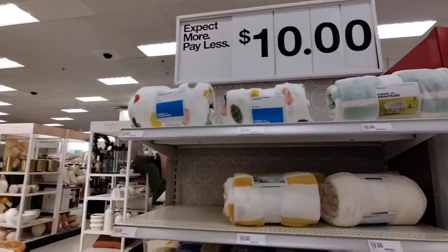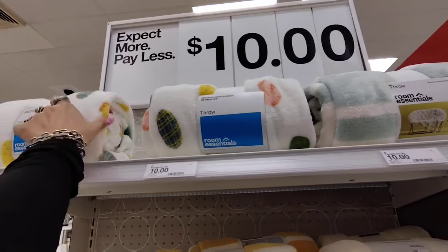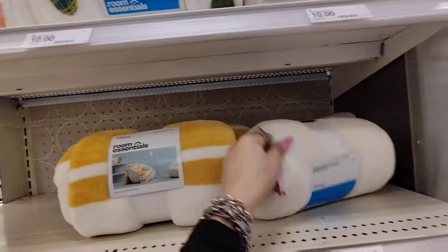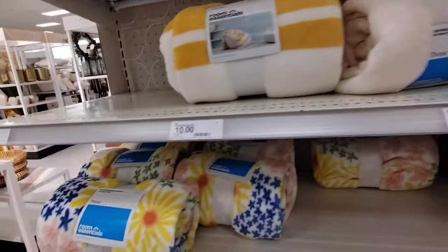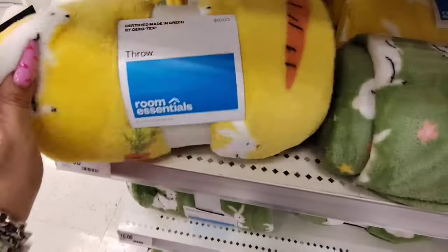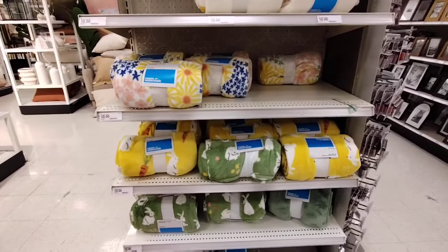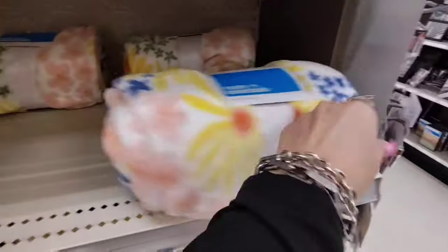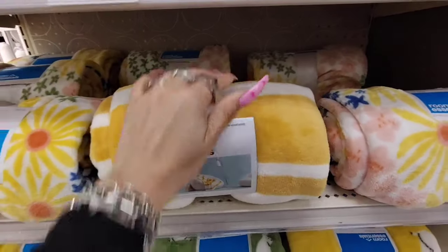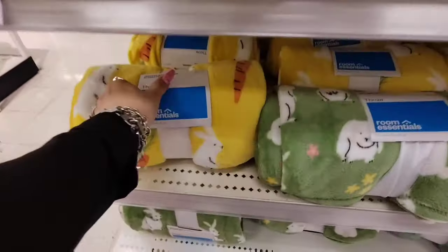We also have more really cute $10 throws. You have the mint green and white, you have again the eggs, we have the gold yellow, off-white, the floral. We also have the bunnies in green, and I like the yellow with the carrots. Those are adorable. That's really nice. I like that. So these are all going to be $10. Not too bad. All right, let's see what we find here. Let's see how that looks. That looks cute. So, yeah, definitely the carrots I'm liking.